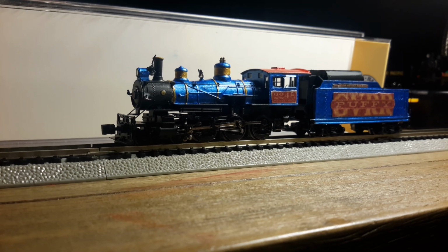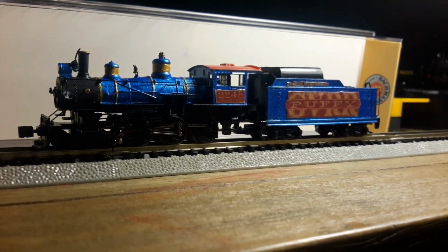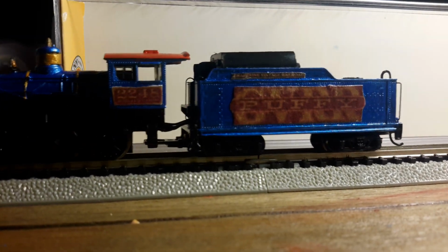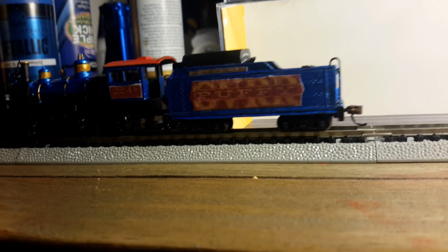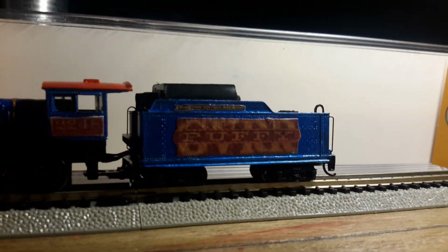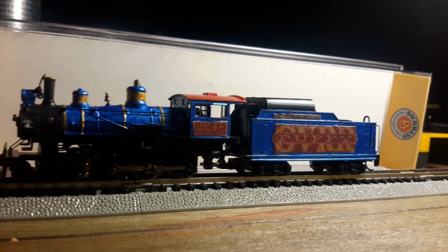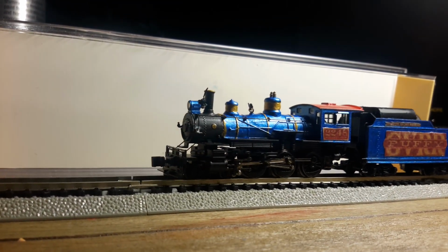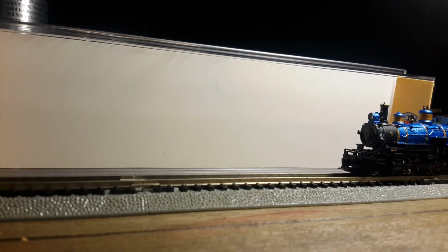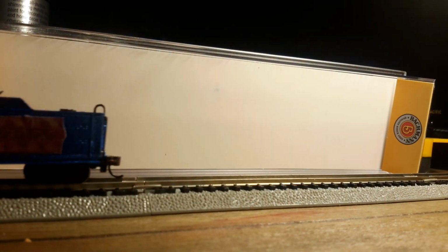It is DCC equipped. As you can see, this is it running on its lowest setting. Yeah, that's about as low as it's going to run, and it runs actually quite quick for being on its lowest setting. But then again, it's not a switch engine, it's not geared for running very fast, or for running very slowly, I should say. But it does run nicely, and it does have directional lighting, which I will demonstrate in a minute.